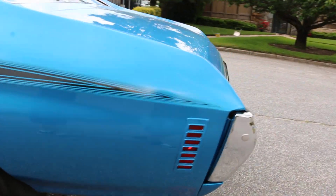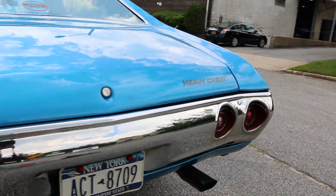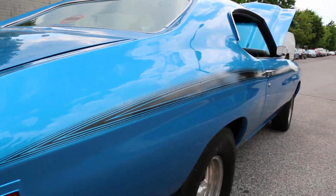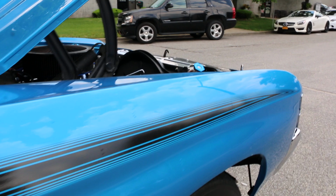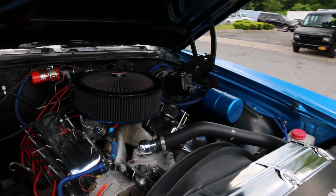ET Streets on the back, those are drag radials. Yep. Real sticky, they hook up nice. Super solid car all the way around, gorgeous paint. All the graphics are vinyl, so you can choose to remove those if you wanted to. Discs nice in the front, drums in the back. Nice big aluminum radiator.